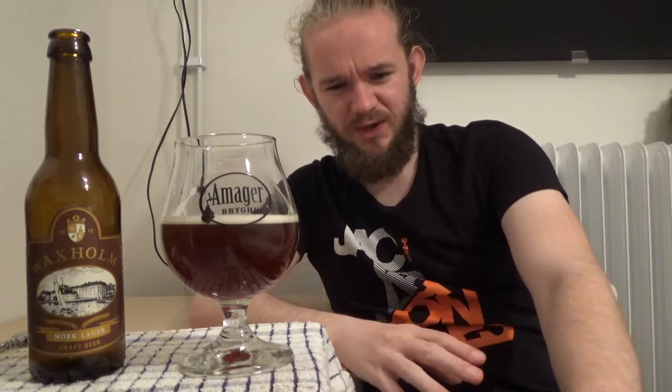So yeah, the malt base in this one, I would say, is quite simple. And it's definitely one of the more toasty Dunkel Tmavý type beers that I've come across, but it works for it. It's quite well blended actually, I have to say.